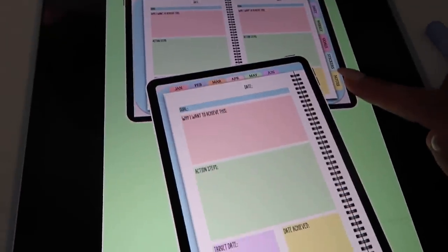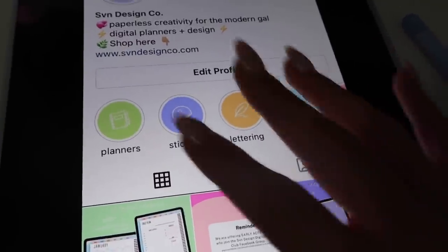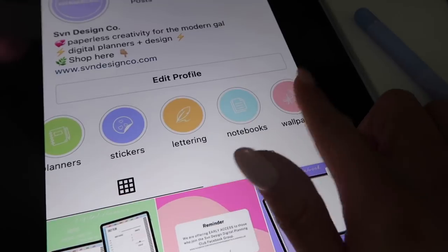And these also come with goal planning pages, which is super exciting because I am doing a lot of goal setting as I start the new year. And I think you guys should do the same. If you really want to set your intentions for the new year, then you should definitely do that.